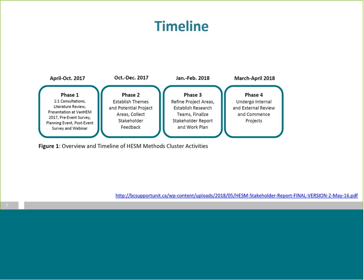Much of the stakeholder consultation was over the summer and fall of 2017. Once we gathered that feedback together, established the themes and began to talk to people about potential projects, that was towards the end of last year. The refinement of those projects, putting together an initial work plan and finalizing the stakeholder report happened in early 2018. The initial plan, as you see in this timeline, was for external review and the commencement of projects to be around April of 2018. That timeline has been slightly pushed back. The projects are currently under external review, and it's likely that those projects will commence probably in July, maybe into August of this year.